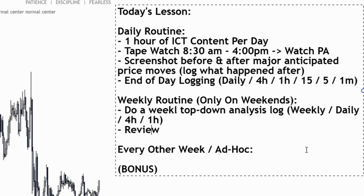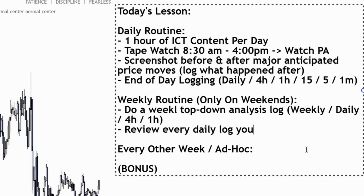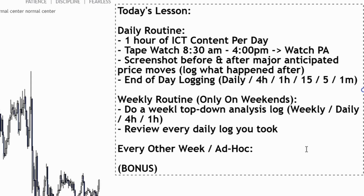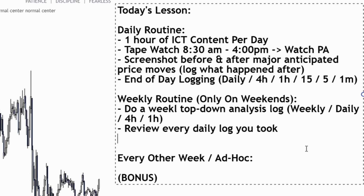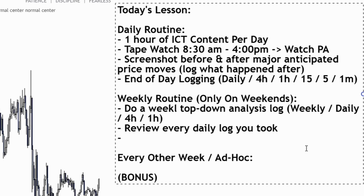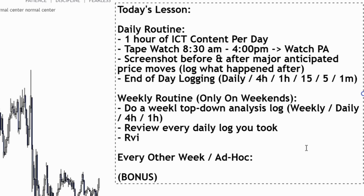Now, also what you want to do is review every daily log you took. Now, there's no point in writing these daily logs if you're not going to review them, right? And what I mean by review them is reread every log you did. Every weekend, I rewatch every single video daily log I've done, right? And then review every trade you took, right?